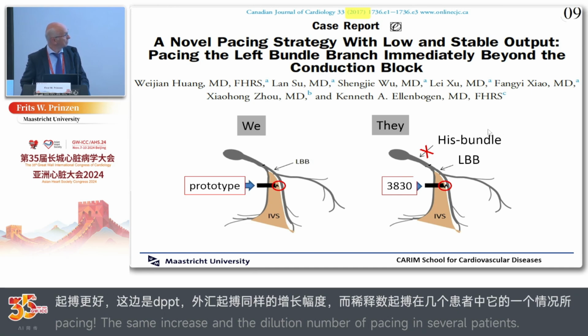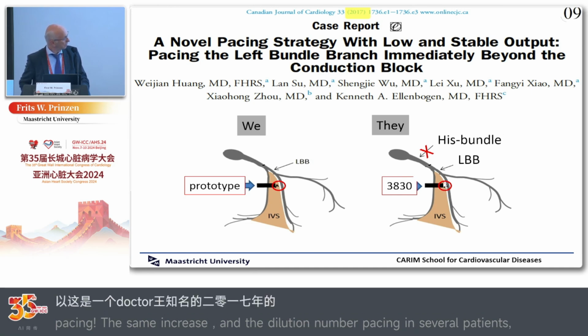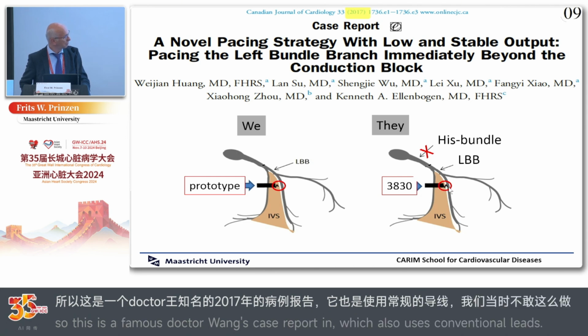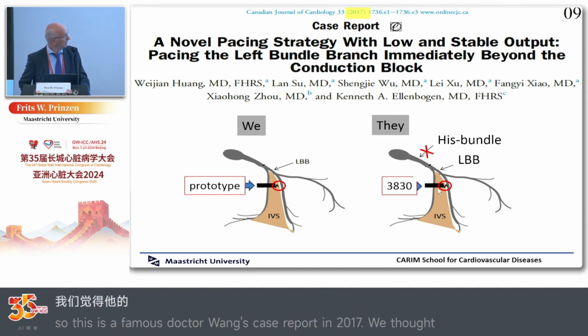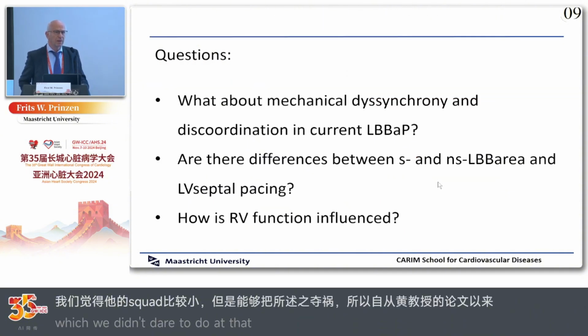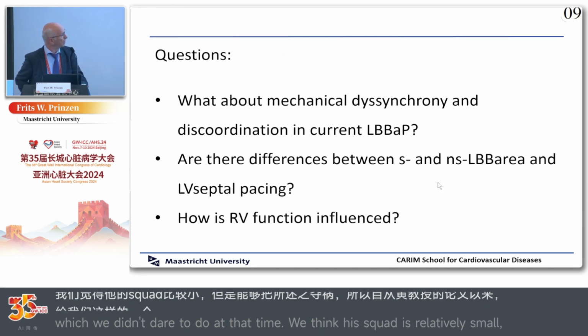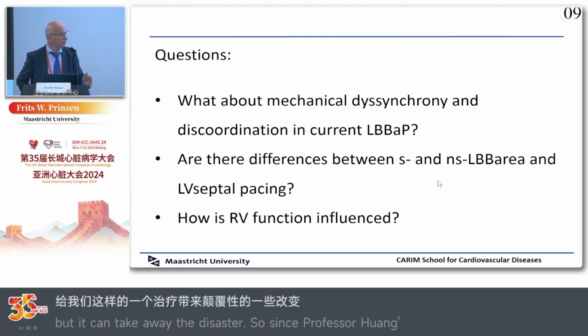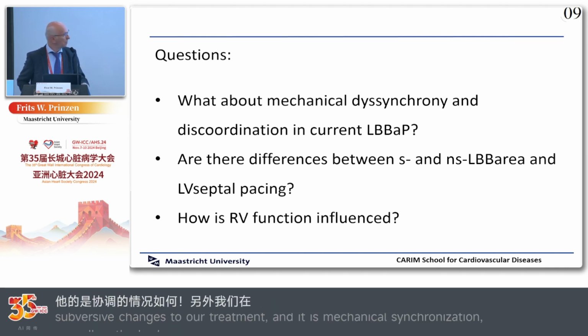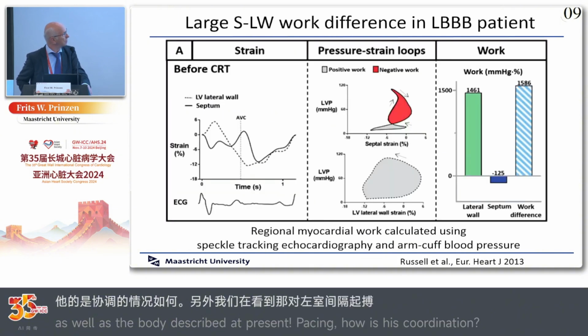where he had the courage to use the regular lead. We never dared to do that, honestly, because we thought the screw was too small, but he managed to capture the left bundle branch. And so the world has changed. And the big question that we were left with here is, what about mechanical dyssynchrony and discoordination in the current left bundle area pacing? And are there differences between selective and non-selective left bundle area pacing and LV septum pacing? And again, how is the right ventricle influenced?